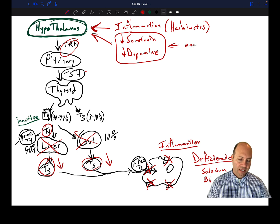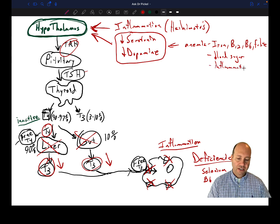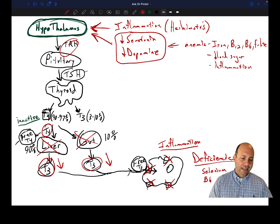Well, if you have an anemia, like iron, B12, B6, folate, if you're low in those things, you have an anemia and you can't make those. Another one that can affect it, which we've already talked about, is inflammation. But if you have a blood sugar issue, if you have low blood sugar, hypoglycemia, if you have high blood sugar, diabetes, if you have a roller coaster in your blood sugar, dysglycemia, these are all things that can affect serotonin and dopamine. And again, like we said, inflammation.